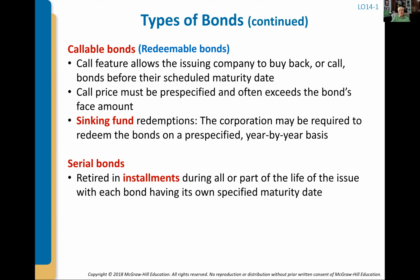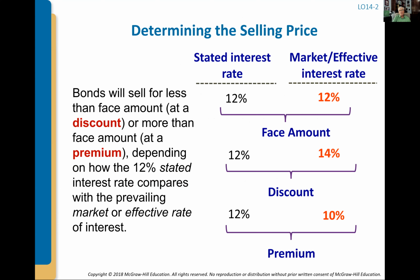And then serial bonds are nothing more than bonds that are issued in installments. So the company may have 1-year bonds, 5-year bonds, 10-year bonds, on the same day. So, serial bonds. Again, I'm not going to really hold you accountable for all of this, but here you go. Here's where the core, the meat of this chapter is, right here.